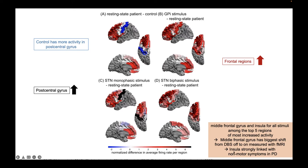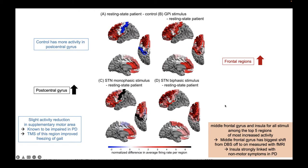So we looked at the top five regions that were most activated by our virtual stimulus. And we saw that the middle frontal gyrus was one of them, and the other frontal region as well. We saw in literature that the middle frontal gyrus, also when you put patients in the MRI and you record fMRI activity, is one that has the biggest shift of activity from DBS off to DBS on. So in line with measured fMRI activity of the patient.